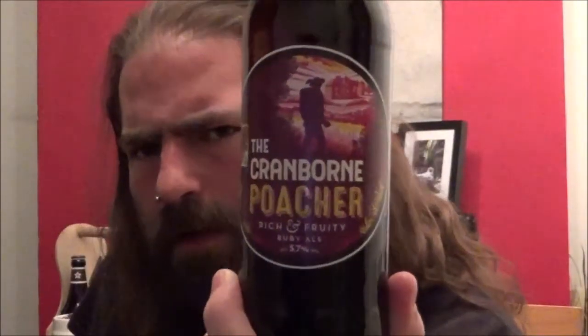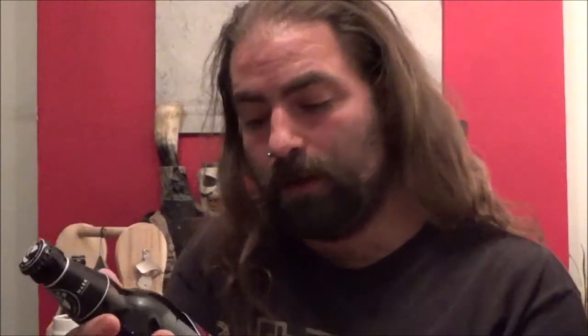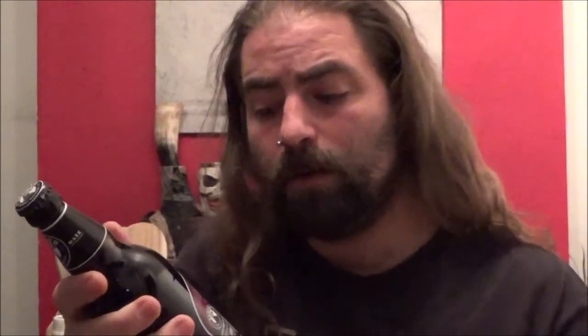And it's a bottle of their Cranborne Poacher. There we go, this one comes in at 5.7%, it's a 500ml bottle and it's their Rich and Fruity Ruby Ale. A bold fruity ruby ale, crystal and chocolate malt provide a full body taste with sweet complex flavours of damson and licorice. Oh, let's have a look, shall we?